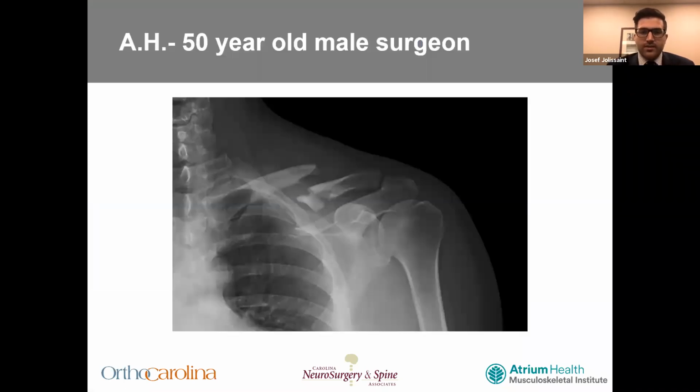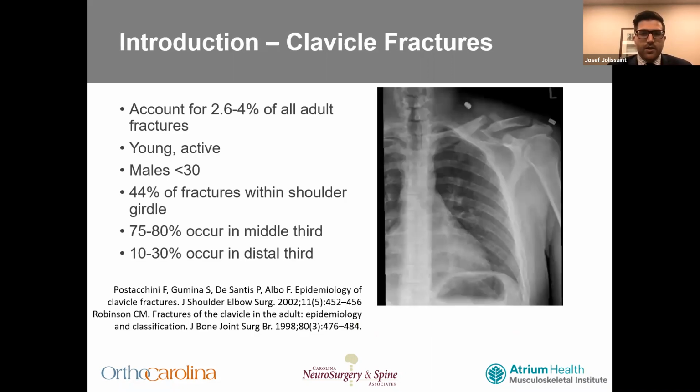So I'd like to start with a case. Dr. A.H. is a 50-year-old surgeon who was riding a scooter when he fell and sustained a left completely displaced midshaft clavicle fracture. On clinical examination, his skin was not compromised and there was no neurovascular injury. Throughout this talk, I'd like you to consider the following. What factors do you consider when evaluating this patient? What discussion would you have with this patient? And ultimately, what would you recommend, operative or non-operative management?